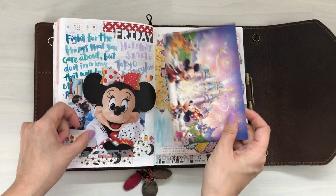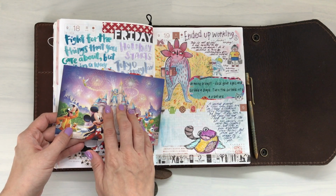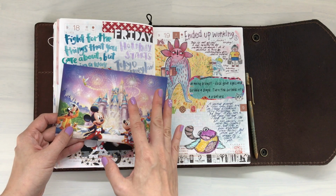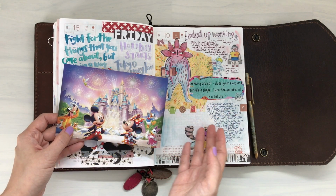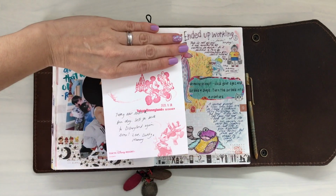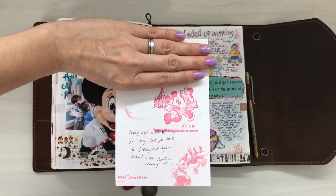And then I always send myself a postcard from Tokyo Disneyland or Tokyo DisneySea, because they stamp the postcards before they send them off to the post office. Let me just show you quickly the stamp. So that's the stamp that they stamp on the postcard.